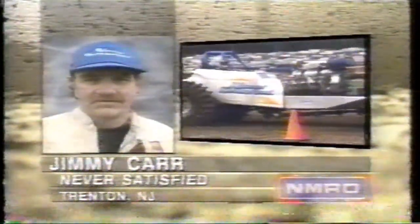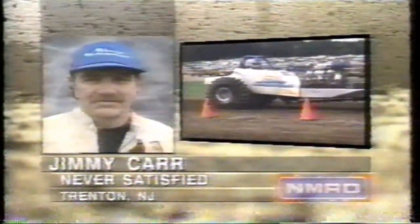Looks like Jimmy Carr out of Trenton, New Jersey. We've seen him on the circuit before in the 23 Ford Roadster. He'll be going up against another 23 Ford Roadster, this one out of the Buckeye State, Mike Lane. And Lane's been having some problems with his vehicle, the one closest to us. The vehicle's been going out and then hooking on him, and Mike has been trying to work that problem out all year long. So let's see if he solved the problem.